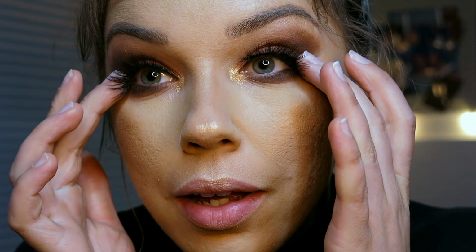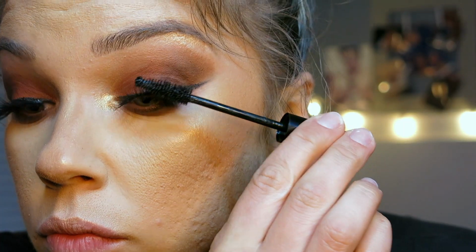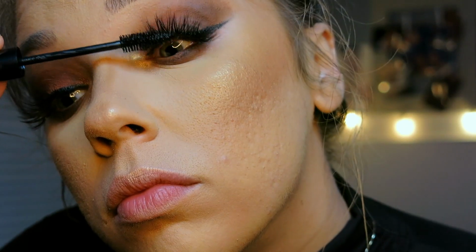I haven't worn eyelash strips in so long. Oh my god, I've been doing like all my looks without them. So this is like, whoa. You can apply another coat of mascara. We can apply mascara to the bottom.